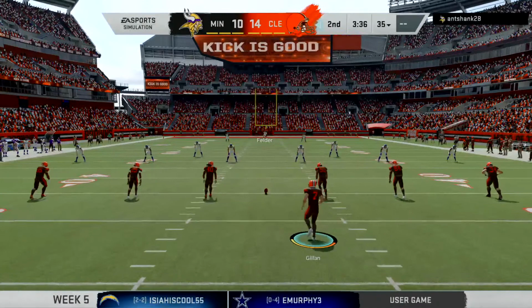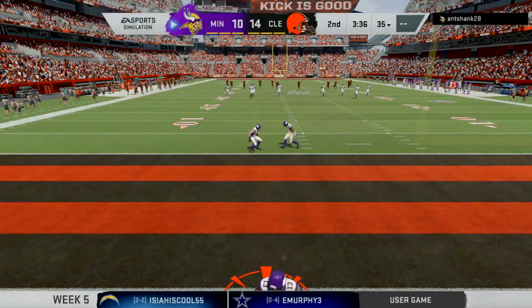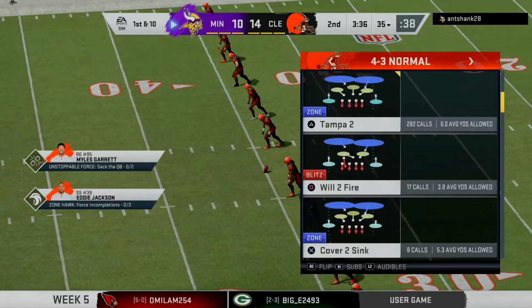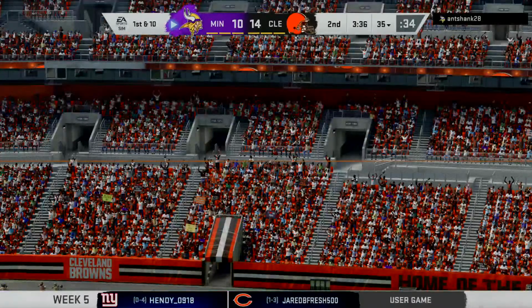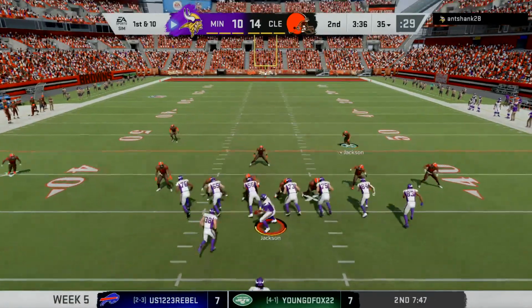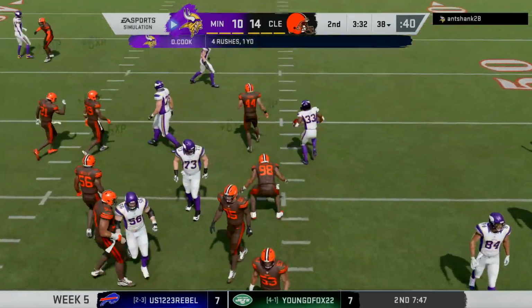Out is the kickoff unit as they run up and send this one away. The Vikings take over first and 10 at their own 35-yard line. Here are the Vikings now to start their next drive. And they had 3 points last time, but they didn't want 3 points because they were well within range of scoring a touchdown. We'll see if they can do better now.